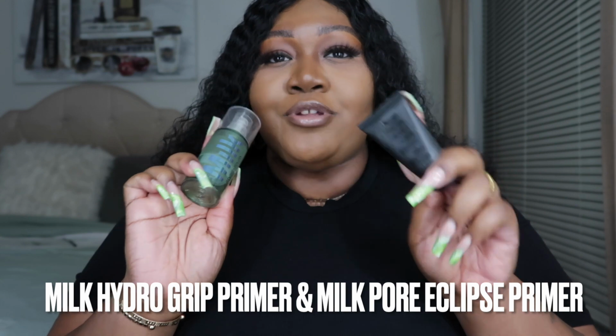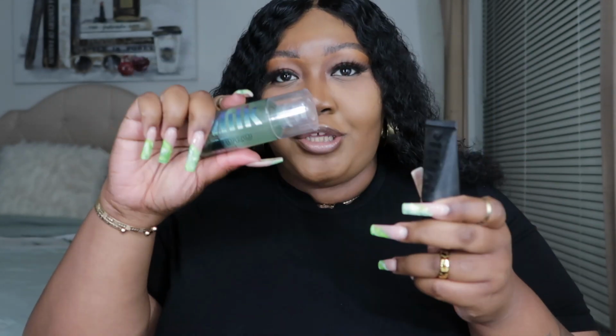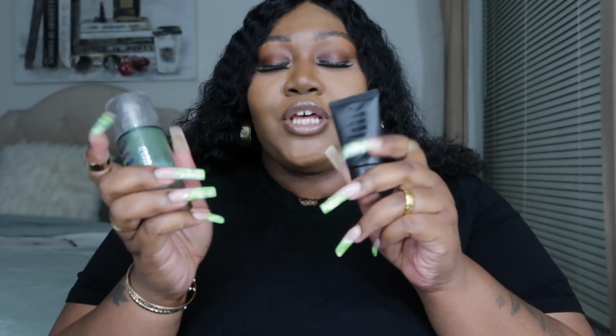I guess I'm gonna go in the order of how I do my makeup, and then we can go like that. Okay, cool. These primers, I use them both together. The Milk Grip Primer, if you have oily skin, this is for you. And then this is the Milk Pore Primer. I use this on the top part of my face, and use this only for my cheek areas. So these two together are really great primers.